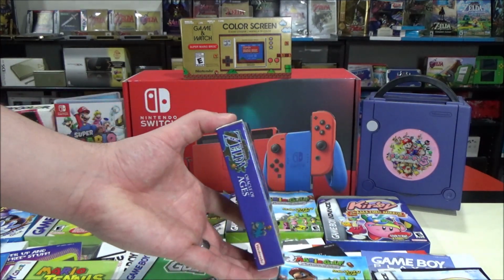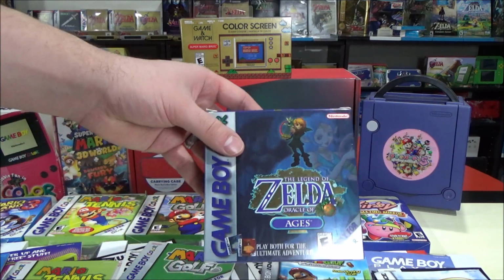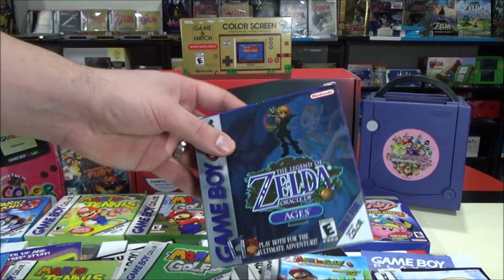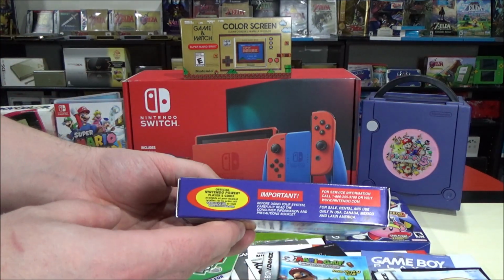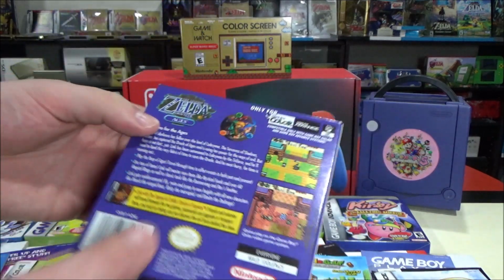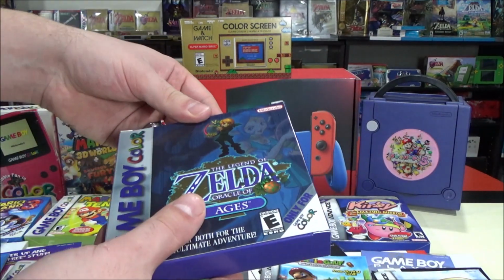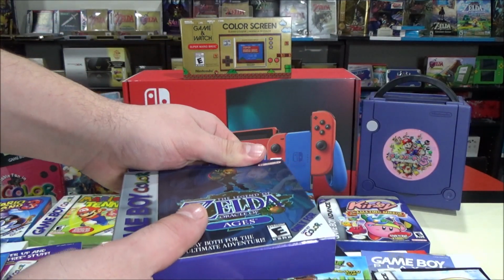The outer box for this is in really good condition. The manual has a slight flaw, but I love how this one has that gold sheen to it. And honestly, like I said, anything cardboard's going way up, Zelda games included, especially one as fantastic as this one, especially when you link the 2 games together. Link them together. Hilarious. So let's just take a look at the condition on this one.